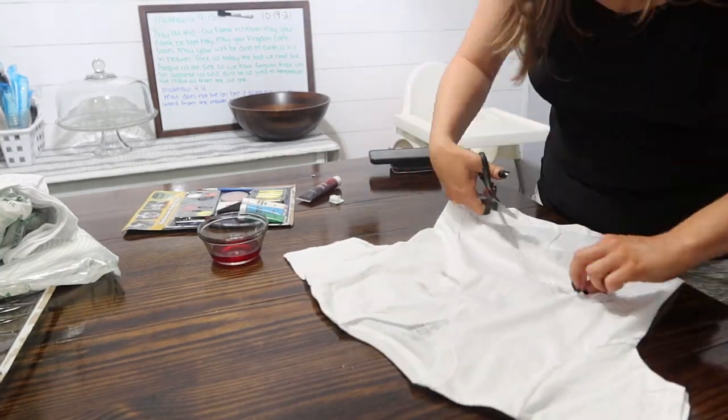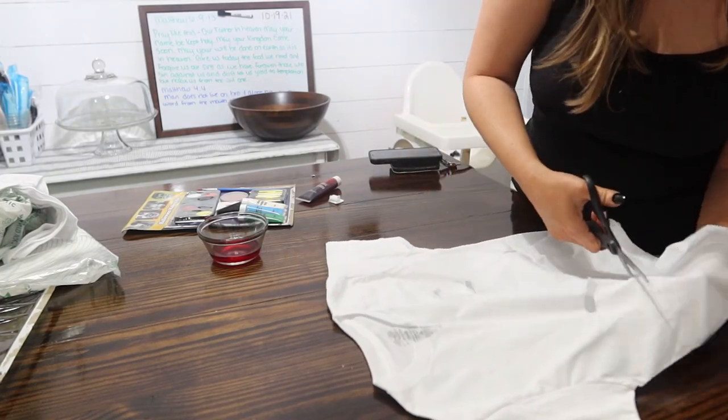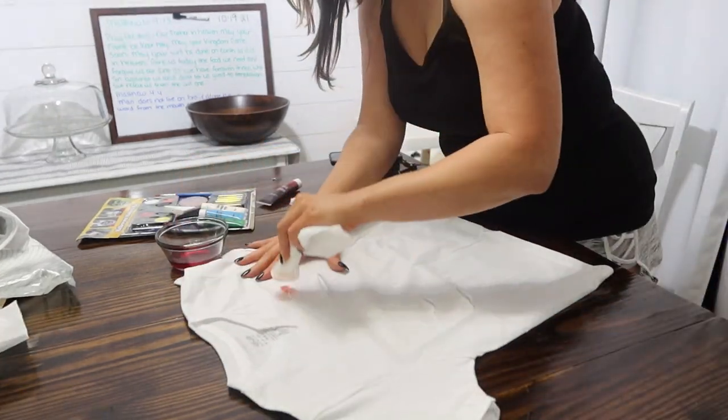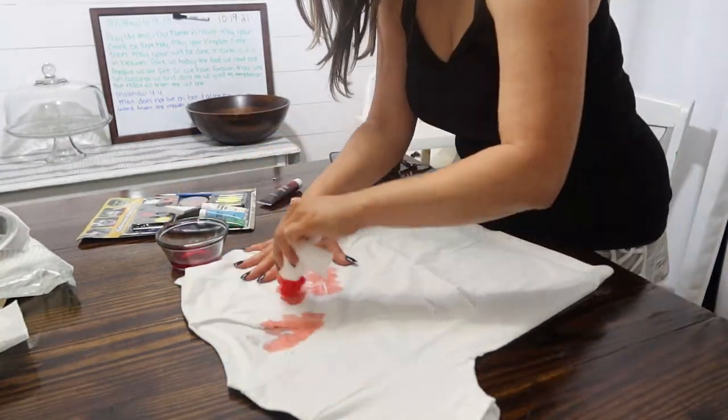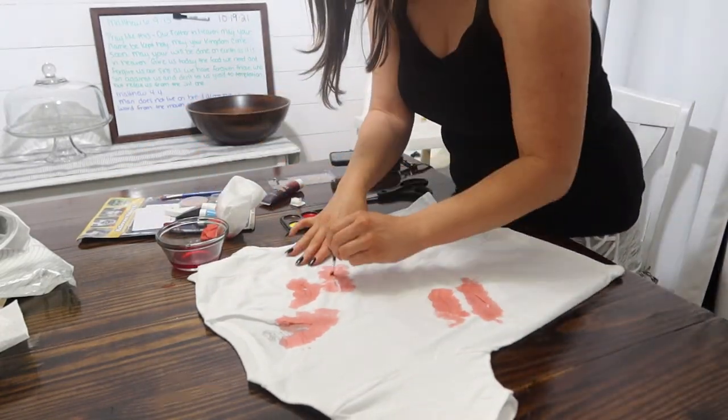So I'm just cutting holes. I cut up the sleeves, the bottom of the shirt, and I just put blood stains on it. I even took my handprint and I put that on there, and then I went back with a little bit of brown paint and just smudged it around the t-shirt just to make it look a little dirty and dingy.